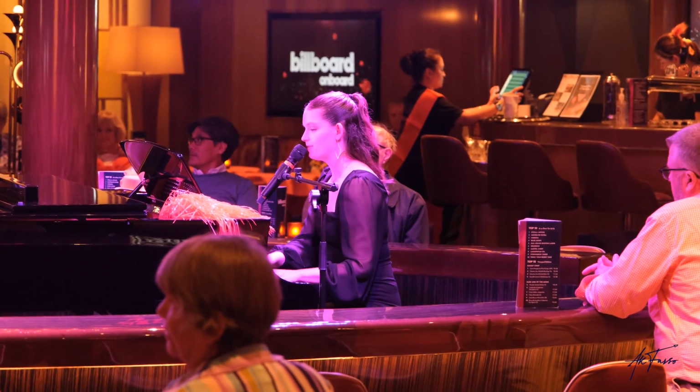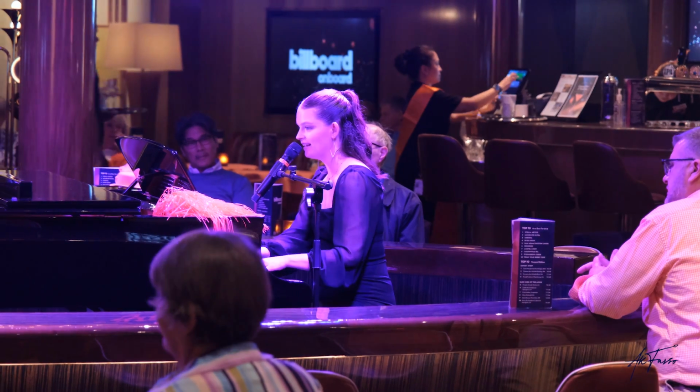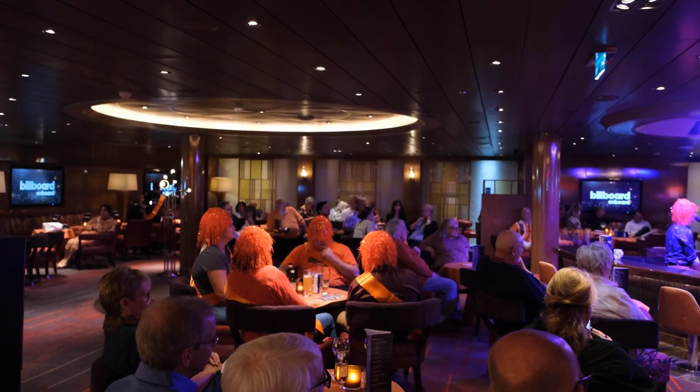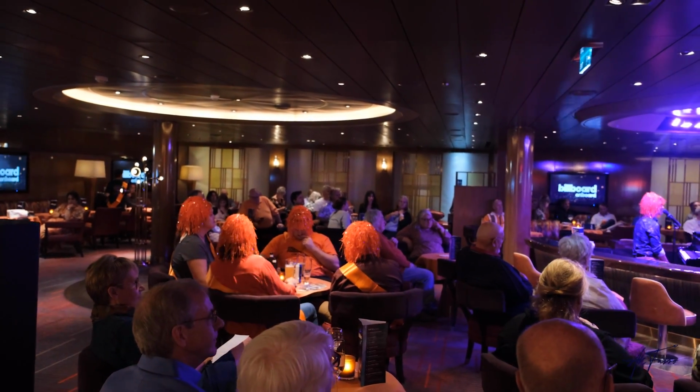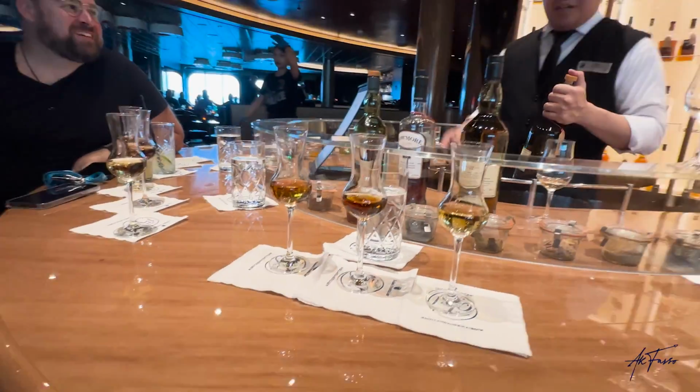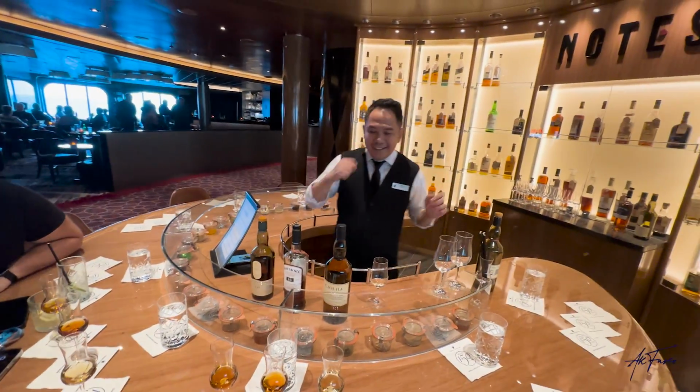The Billboard Onboard was just around the corner, this specific night showcasing a dueling piano set. It was also Holland America's Orange Party, hence the color palette and decor. The Notes Bar was a short jaunt away and a place for folks to indulge in a whiskey tasting.